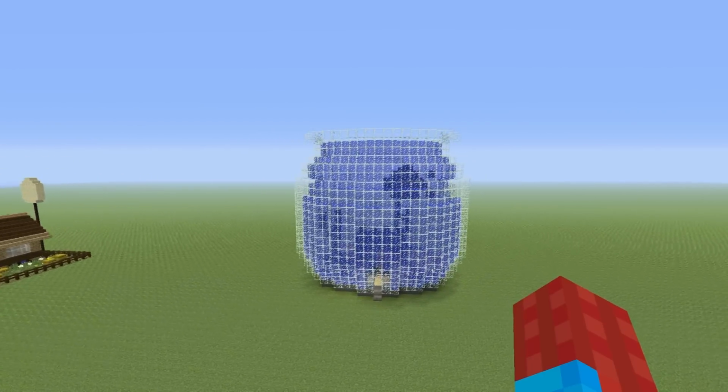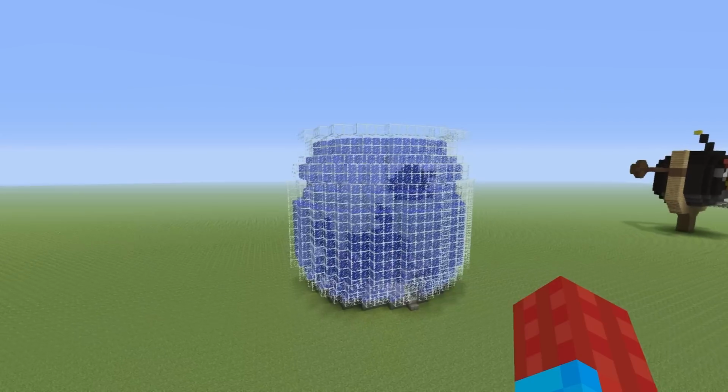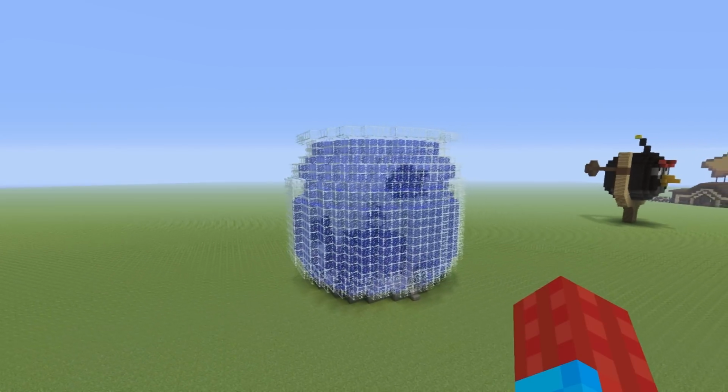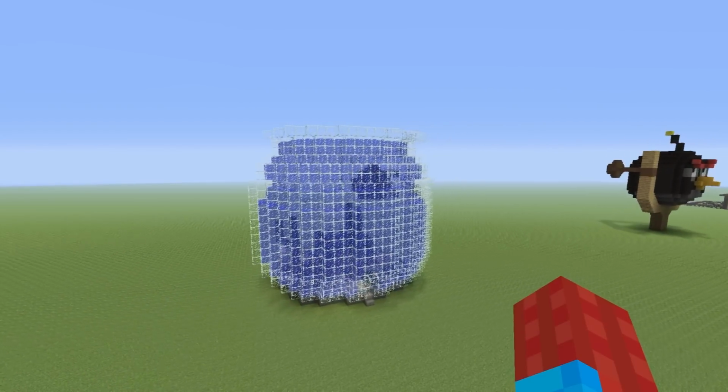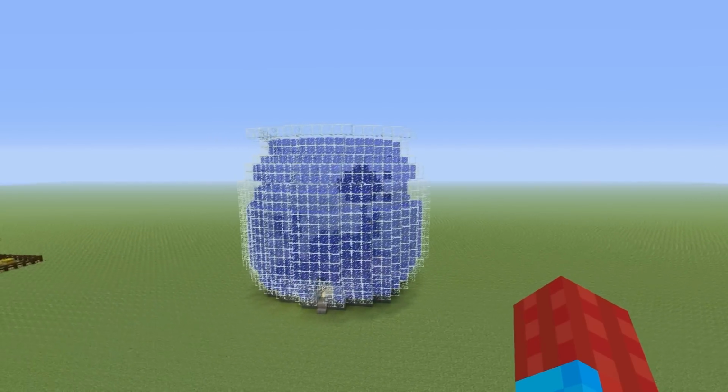So this is the fourth house that I have to show you. This is also an incredibly weird concept. I've shown this on the channel before. This one also actually has a tutorial, but that doesn't stop it from being strange at all.